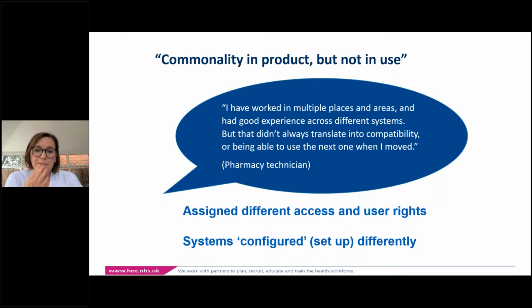So this was about the same piece of software being used in different organisations, and I was really fortunate to come across a few people who had worked in different organisations or different sectors, but using the same system. Also people that use the same system in the same organisation, but in different buildings. And people talked about the fact that when the same computer system was used in different organisations, the systems weren't often configured the same. And that meant that the functionality was very different.